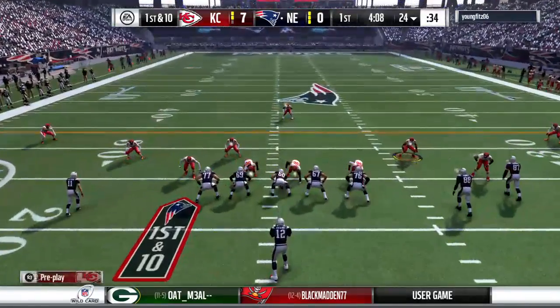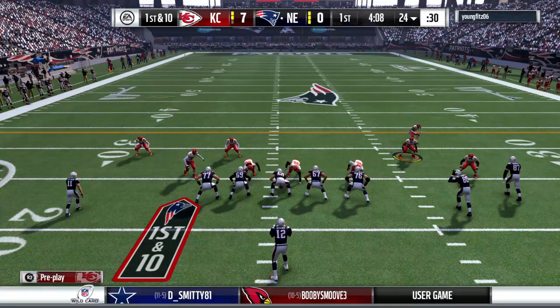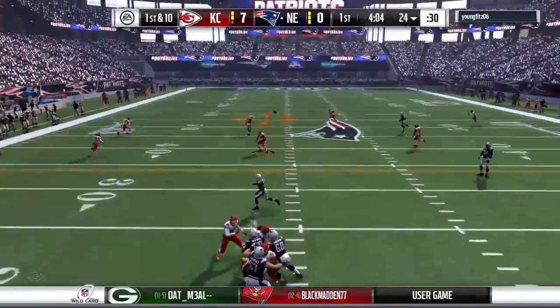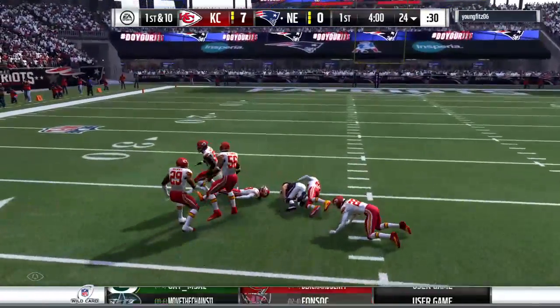Well, he challenged the play. It did not pay off. And that means he lost a timeout in that challenge. And as a coach, you hate that. Don't know if you took the advice of the player, you threw it yourself, but it didn't go your way. At the end of the day, it all comes back to the head coach.